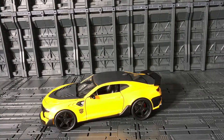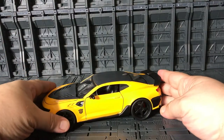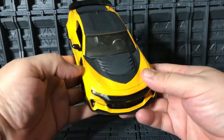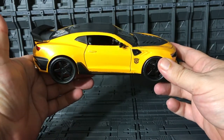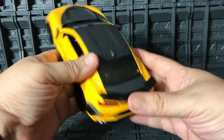And let me tell you something, for my camera, my lights, he looks more yellow. I don't know if it's my vision or because the brightness of the lights makes that yellow, because for me it looks kind of like an orange to my eyes. But you know, my eyes are not 20/20. Still, it looks really nice. Jada makes a very nice diecast. You can see it all around. Really, really impressive. Very nice. I hope the brightness of the lights is not too much. There you go. Very cool.